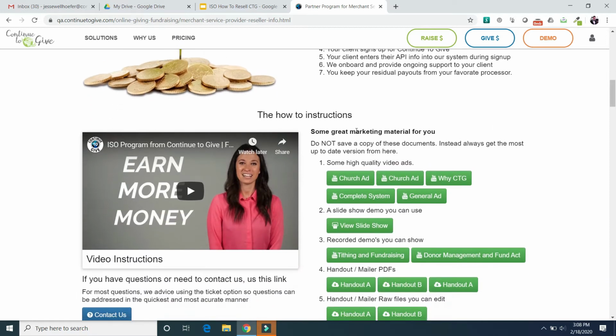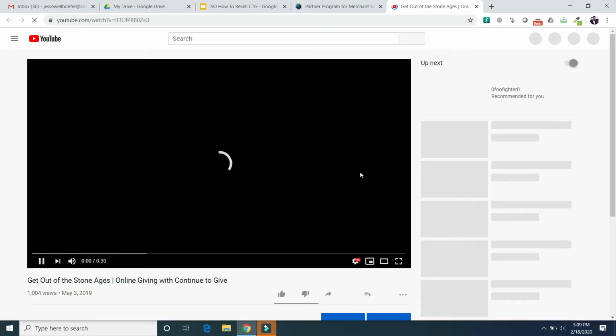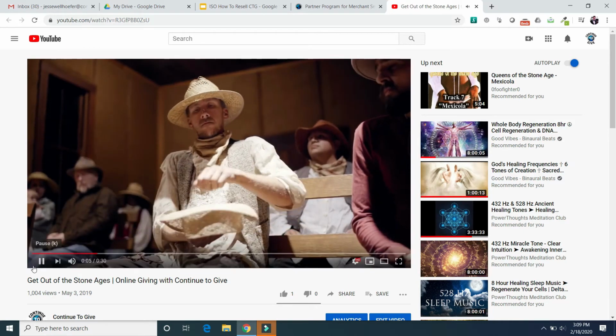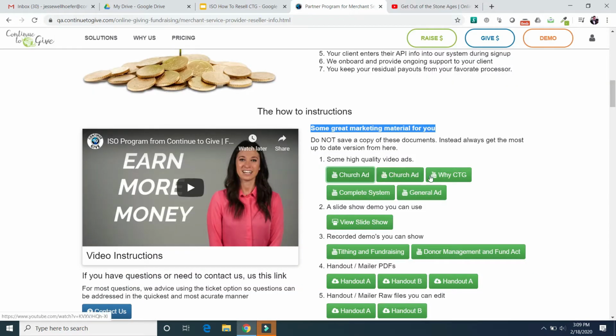Then we've also got some great marketing materials for you. So that's one of the reasons this page is going to be so great. We've made some really amazing ads. So if you were to click on, say, this example ad, it's going to take you to YouTube, and you can be free to use this ad anytime you want. And I'm not even going to show the whole ad, but you can see this is a quality made ad and there's more ads there. So we have a number of different ads right there that you can use.